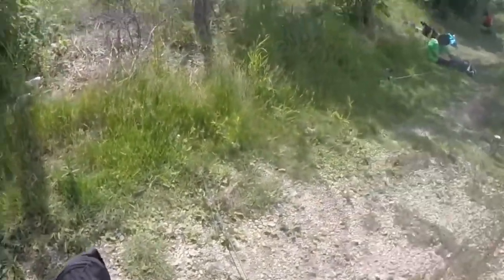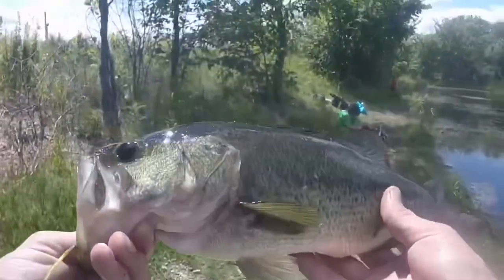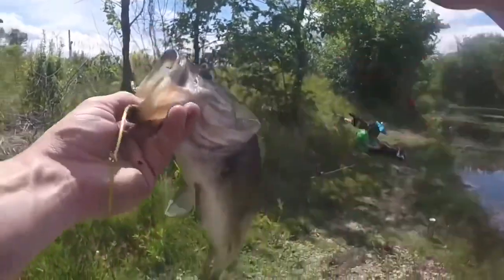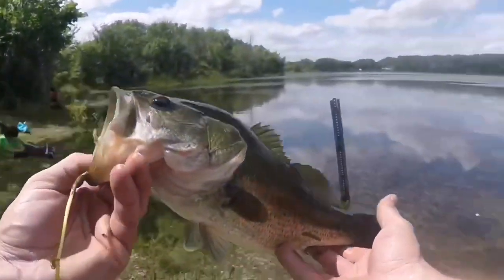Dude, look what I pulled in. Look what I pulled in. This one wasn't even a huge thump. Literally just a slurp. I saw a swirl behind the frog. I stopped my frog, dude. And then all of a sudden you just saw my frog just slowly disappear. Woo.